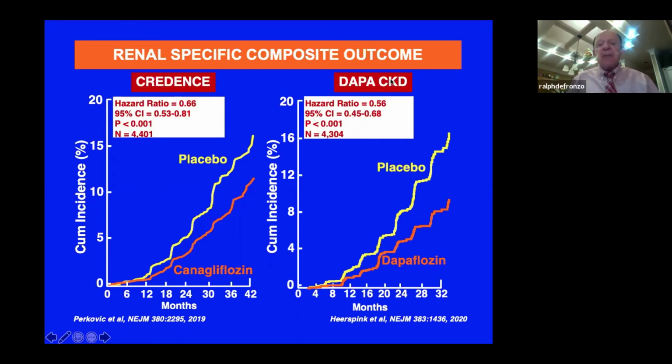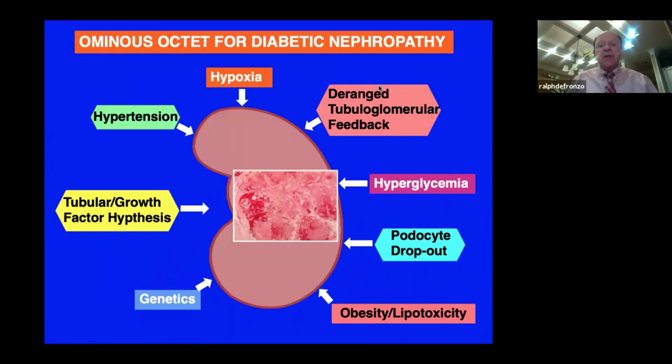They continue to separate, with a very highly statistically significant difference in the people treated with canagliflozin. Now, let's look at DAPA-CKD. Very similar, in fact, even more robust results with a hazard ratio of 0.56. But the important point of DAPA-CKD is that 55% of the people in DAPA-CKD had non-diabetic renal disease. So what this is telling us is that the mechanisms that cause progressive renal disease are very similar in people with diabetes and non-diabetes, and they're similarly affected by the SGLT2 inhibitors.